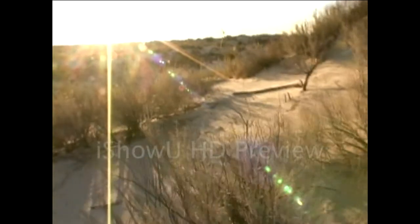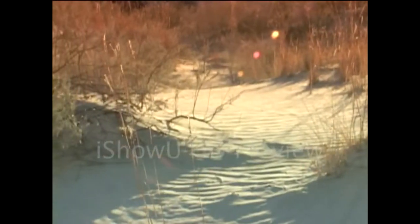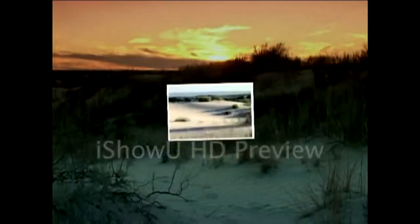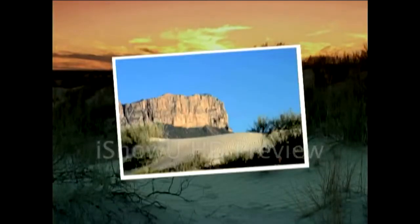One of the real special times at the dunes is just before the sun goes down. The light turns golden, and the details of the windswept terrain come into focus. This is especially great for photographers. It is almost impossible to point your camera in any direction and not get a great photograph.